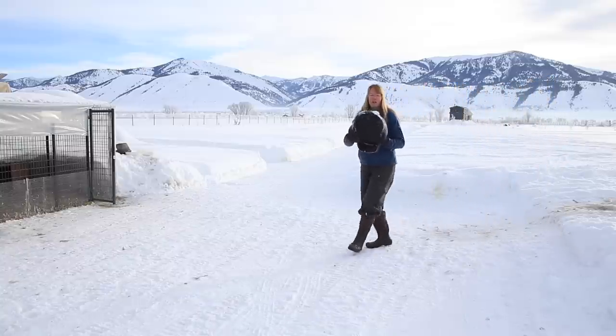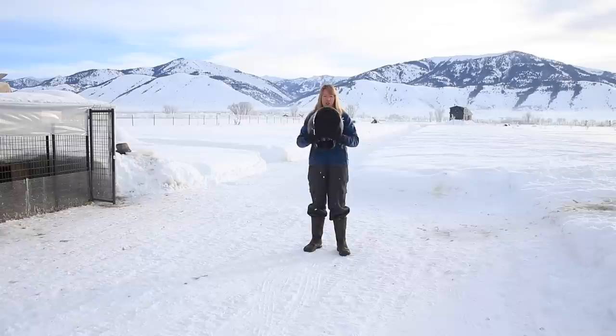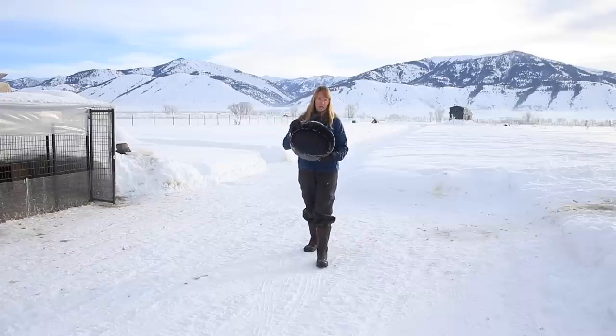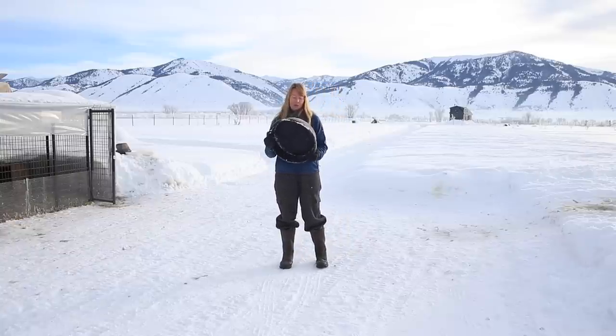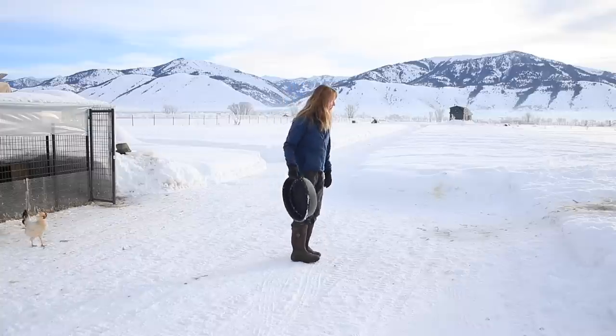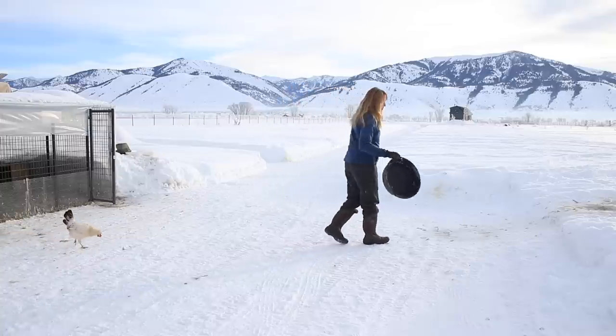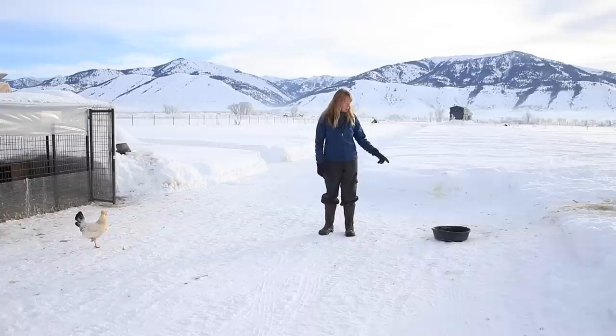If you live in very cold places, water containers made out of this kind of material are pretty important because they're one of the few things you can kick and knock ice out of without busting it, cracking it, and so on. This is the duck's outside water tub for the day. I try to remember to dump it the night before so it's easier to have the ice out. I don't always remember, but today I did.